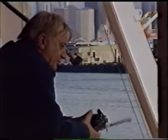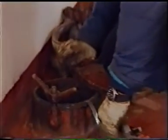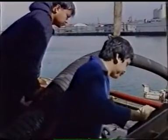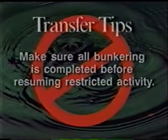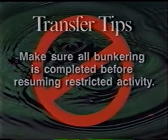The same rules and monitoring practices apply, with careful communication between both parties. Person in charge checks fuel levels and shuts down valves and tanks. Before loosening bolts, be certain the hose is depressurized and drained back to the barge. Make sure all bunkering operations are completed before resuming restricted activity, such as hot work on or below decks.